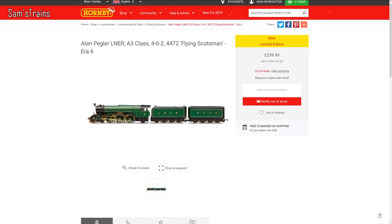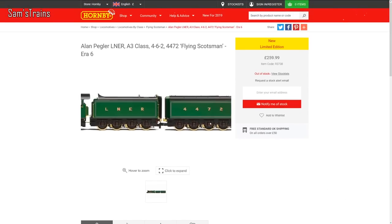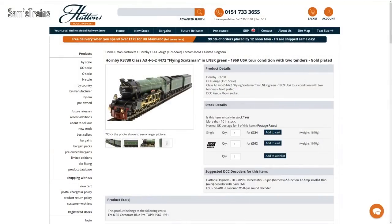There's also the special edition of the Flying Scotsman with the two tenders and the gold plating. Now, this one is a little bit more expensive. I mean, obviously, gold isn't exactly cheap. The RRP is £259.99, although, as always, the retailers are selling them for a little bit less, £234, but still an awful lot of money. Now, I've always had a bit of a problem with those, particularly with the gold plating.